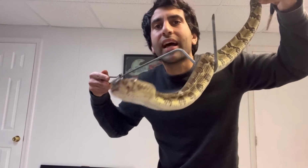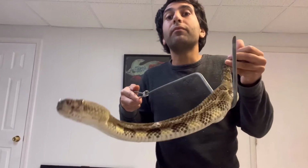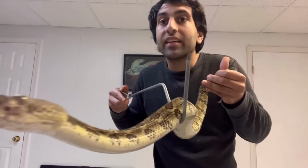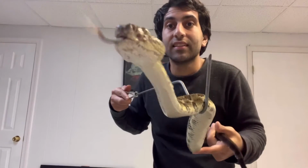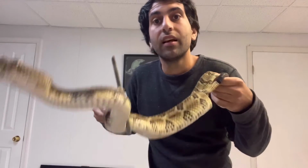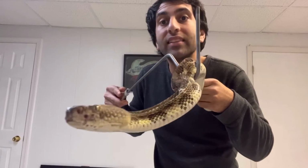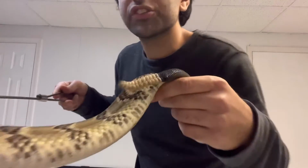How amazing is that? Another thing with rattlesnake venom, very complex again, but there are properties in it to treat diseases, things like Alzheimer's disease, Parkinson's disease, and things like that. Isn't that just amazing? These animals are so important.